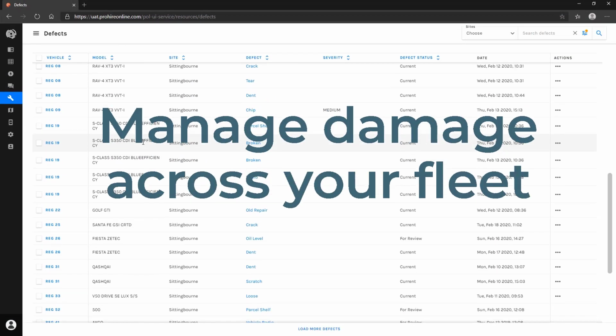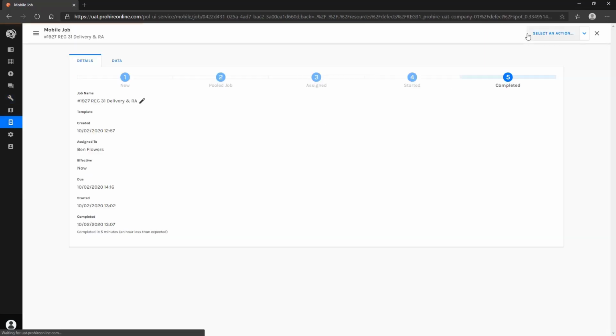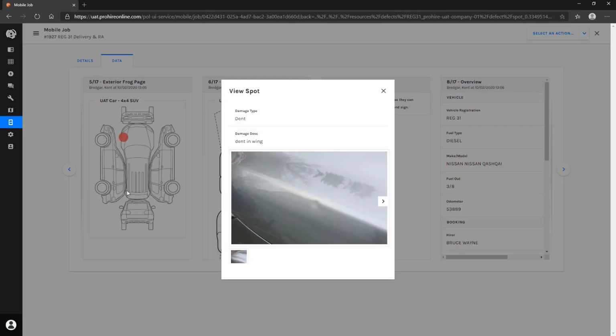Manage damage across your entire fleet. Access full damage details including images, and mark the severity of damage so repair work can be prioritised.